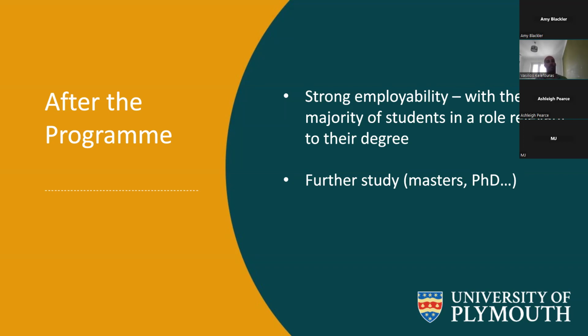Also, something like 8 or 10% of our graduates choose to further study and do a master's or a PhD. We also offer 2 master programs, one in artificial intelligence and another in cybersecurity. And of course, we offer PhDs.